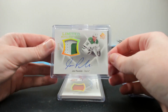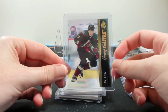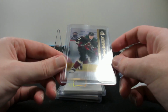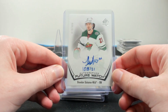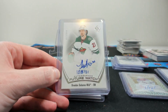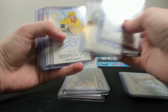I guess we'll go with the Pavelski patch auto for the third best hit. We'll say the unique's the second best hit, just because these cards are always pretty cool and collected. So the acetate young guns, super short print and Easter egg kind of content. And we'll call the Duhame the hit of the break, then Scrap Future Watch auto. I mean, that is kind of why you open up the product. So, yeah, unfortunately, not the strongest.